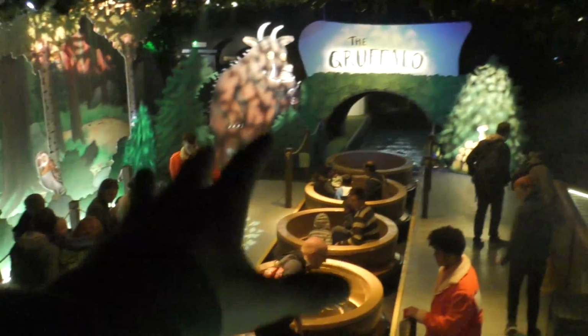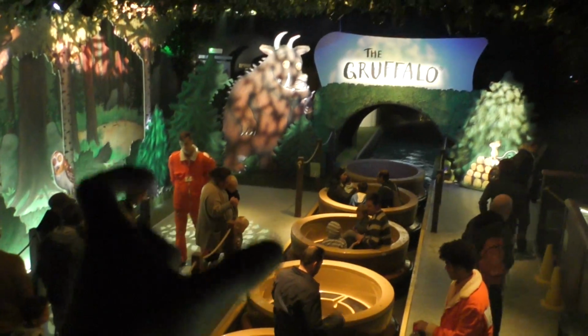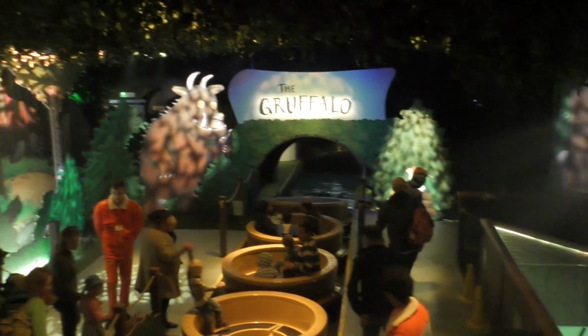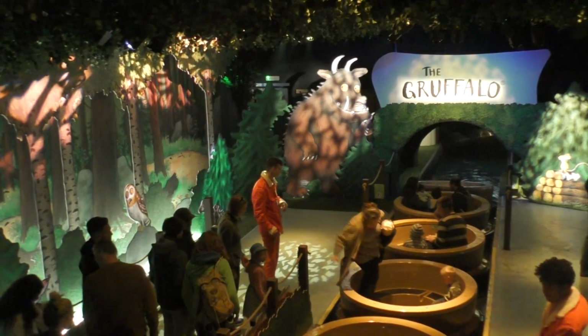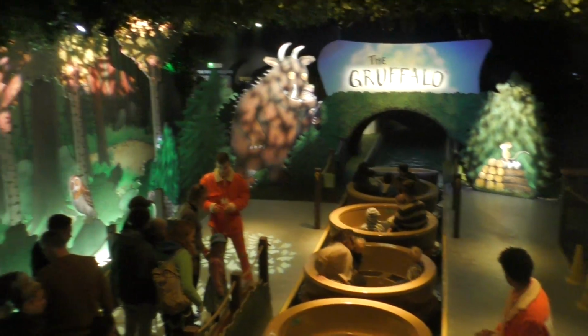Well, yeah, this is great. And of course, I mentioned it in the vlog last time. The smells in here are fantastic already. It's like a garden foresty type of smell. But as you go throughout the ride, the scents all change. And it really is a good attraction here at the park.